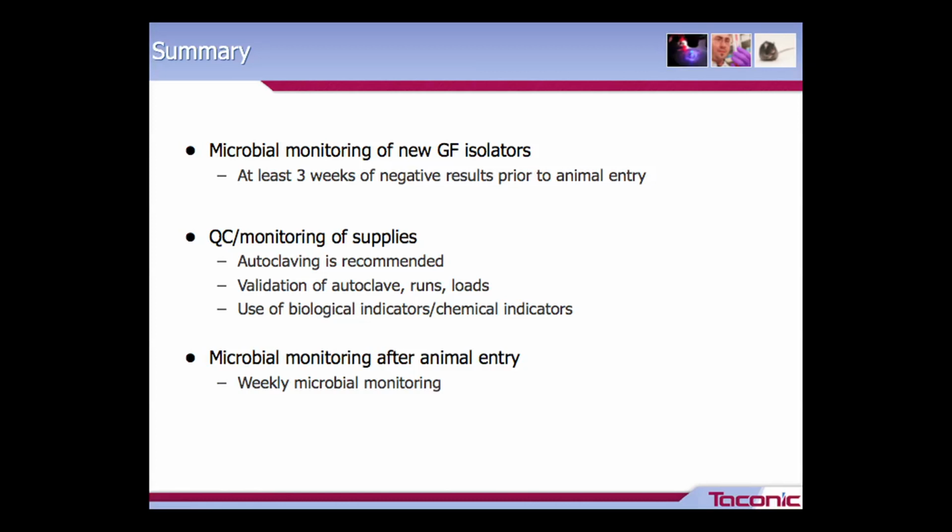So in summary, microbial monitoring of a new germ-free isolator, it has to be sterile for at least 3 weeks before you put any animals in. We do QC monitoring of all the supplies. I recommend autoclaving. Again, as we've gone over and over again, it's very important to validate the autoclave cycles, the runs, and how you pack up your loads that are going into the autoclave. And it's also very important to use biological indicators and or chemical indicators. And after you enter the animals into the germ-free isolator, you definitely want to do some type of monitoring. We do weekly monitoring. You may want to do less, more, depending on your project.